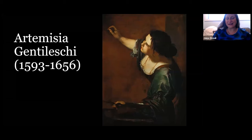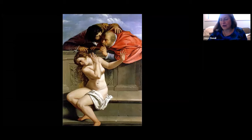And Artemisia Gentileschi is very well known for this tragic scandal that occurred in her life at a young age, which is oftentimes really closely associated with her work. And that is the fact that she herself was the victim of rape. And so it's hard not to talk about that when you're looking at these images in particular.